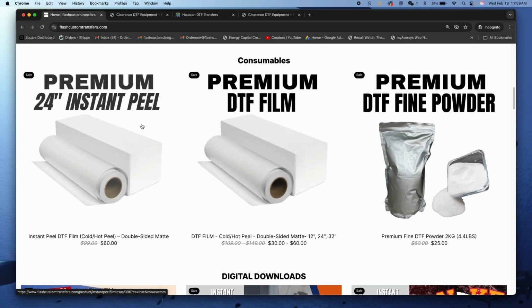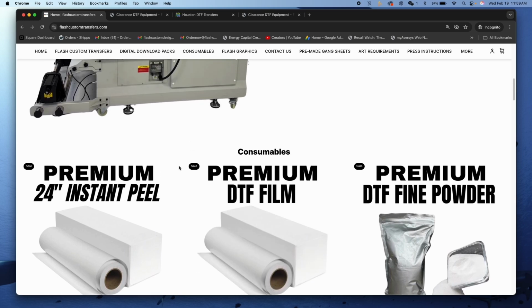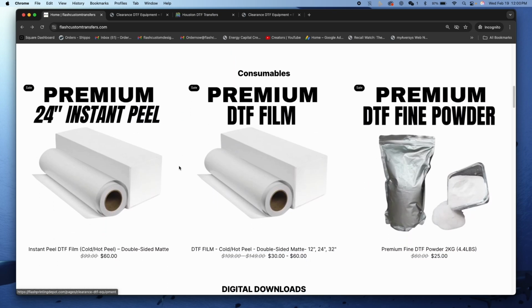If you've been looking to get into DTF, maybe you just start with film. Maybe you just get a couple rolls of film, and then you're able to upgrade, add a shaker, and then add a printer, and then you're doing your own DTF and making your own money. Lord knows we have a bunch of videos on how to sell DTF transfers and stuff like that. So take advantage of it.